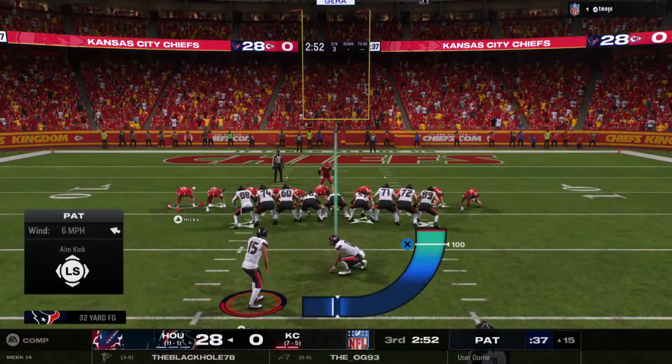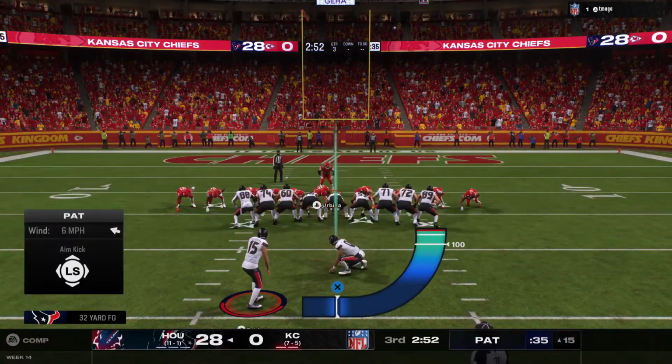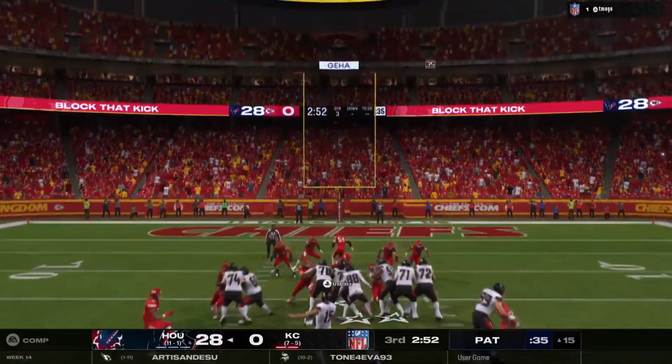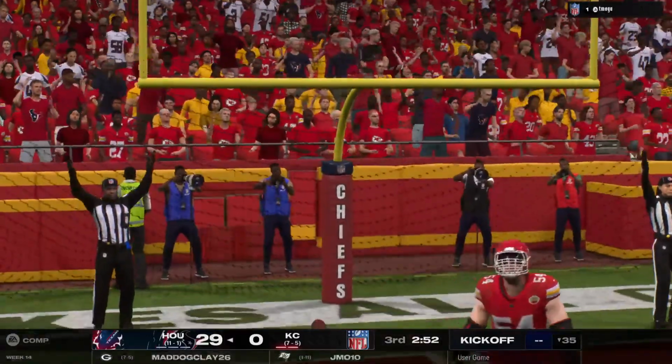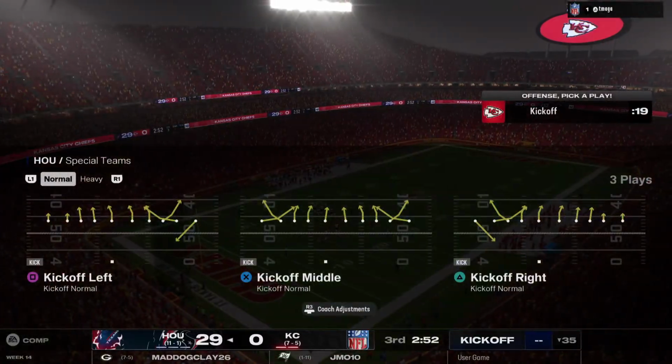Fairbairn now for the PAT. The point after splits the uprights. And the Texans continue piling on to this lead.